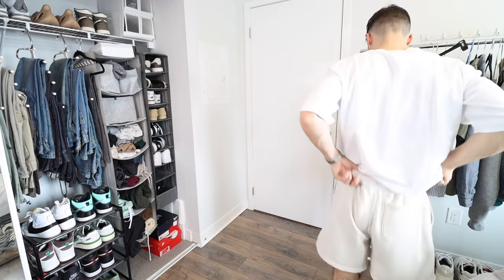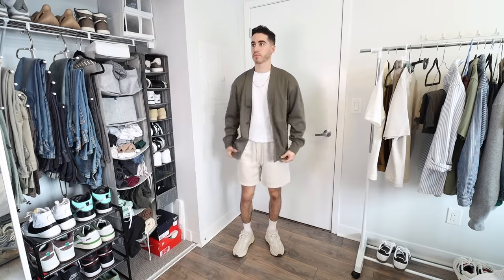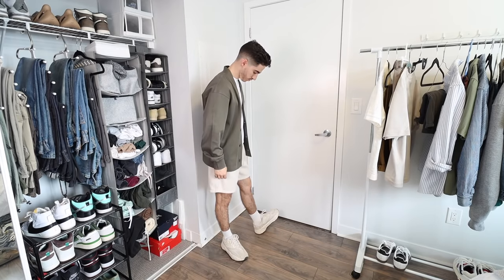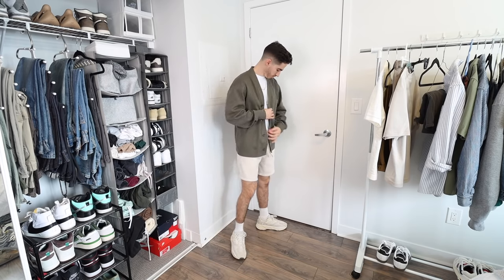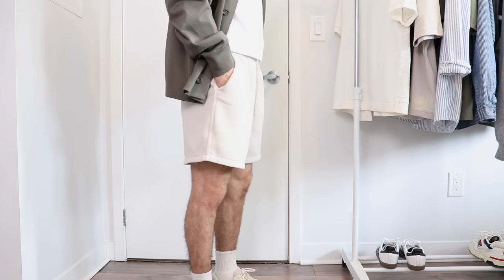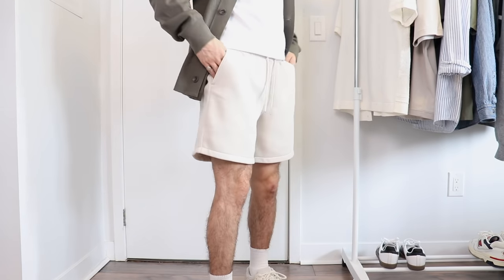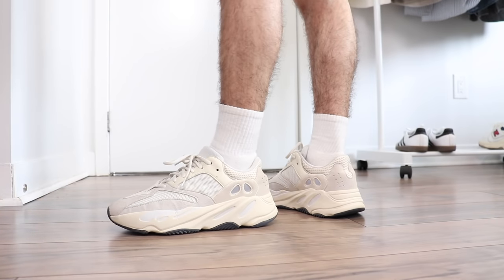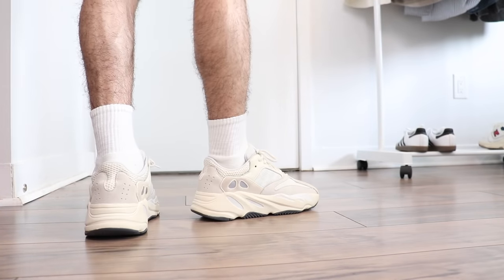For those of you who love a good cozy outfit, this may be the one for you. I styled this olive cardigan, which is made from a breathable cotton, perfect for those toasty days when you still feel like layering. These shorts are also the same as the last fit, but in beige. Beige shorts are also a low-key staple. Trust me, everyone needs a pair. And for the kicks, I brought out the Yeezy 700s in that analog colorway, which are by far one of the most comfortable sneakers to wear.